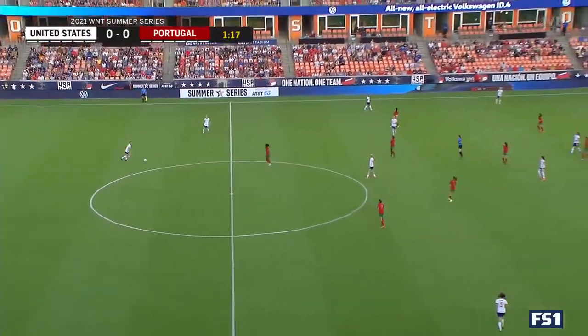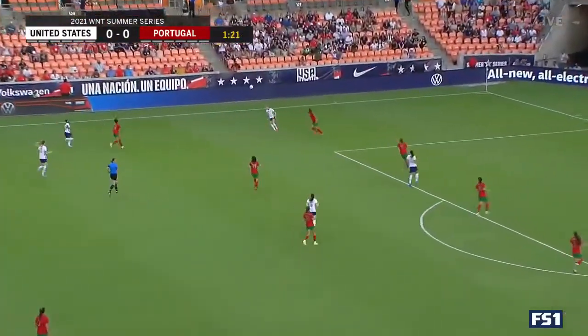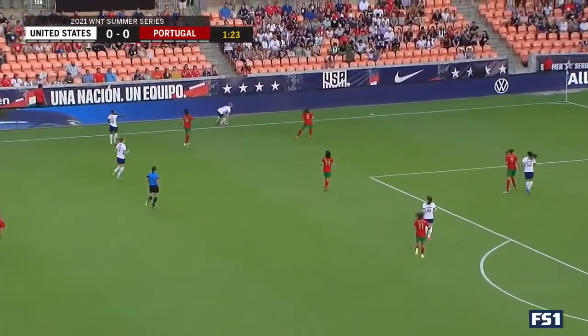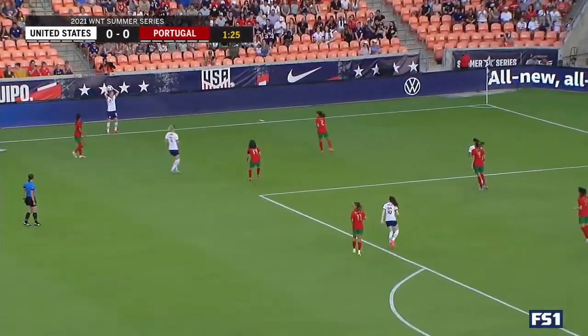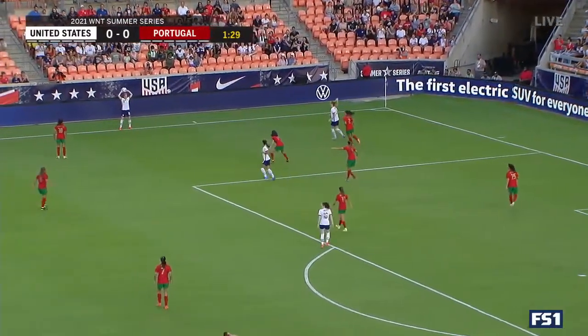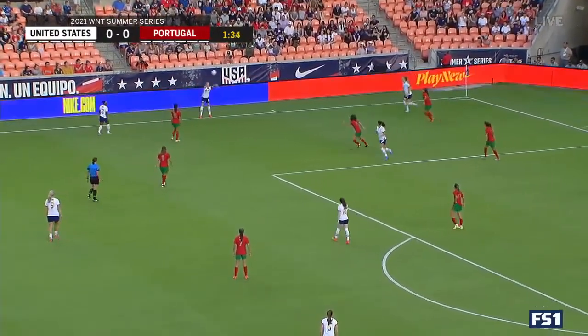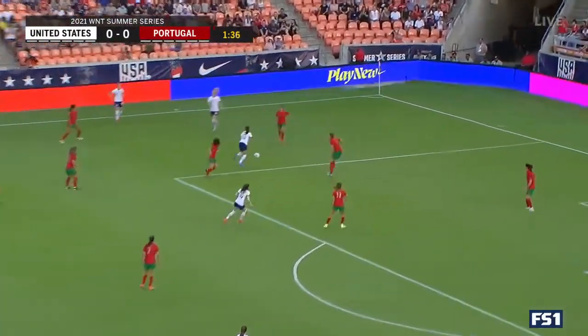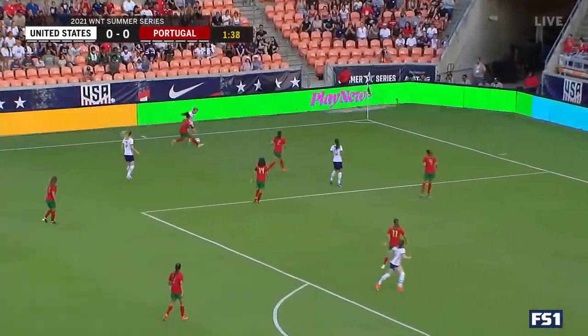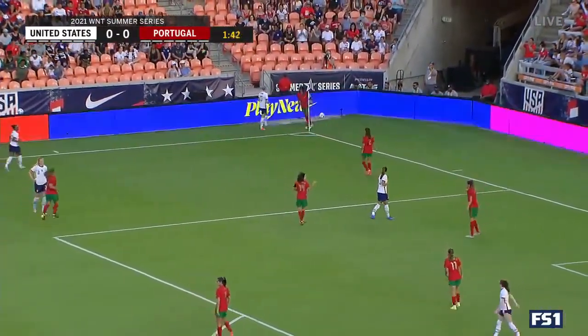Dahlkemper. That long ball denied by Portugal. It will be a throw-in. Rapinoe, turning 36 in July, leads the team in scoring this calendar year. Back to Megan on the left, and it's going to go out. Still belongs to the U.S.